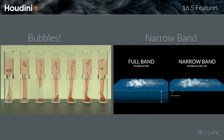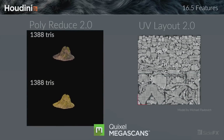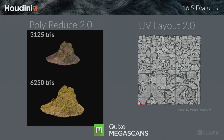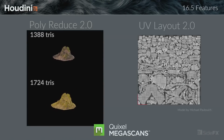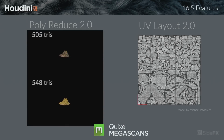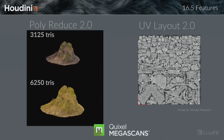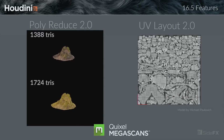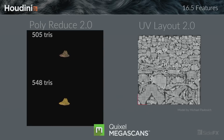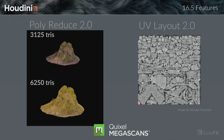So on the next slide, I'm going to show a little bit about the modeling updates. The 2 main features for 16.5 is the polyreduce, which has been completely rebuilt from scratch by the same guy that did the Booleans, Bardia, who's a genius. And in this new feature, it not only retains the model a lot better, but it also retains UVs. So as you can see here, we have a model from Megascans that we're decimating down to 500 polygons. And you can still use your normal maps and your diffuse maps just as you would, and it retains that perfectly. So this is awesome for LODs.